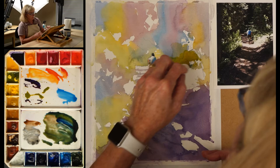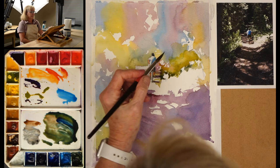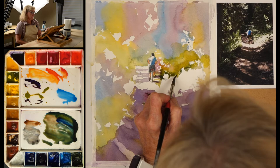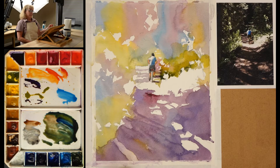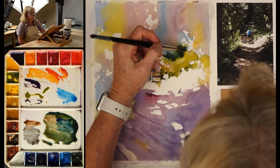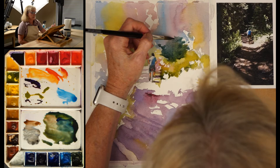And I can further make some lights here by just dabbing my paper towel onto the pigment and pulling it out just a little bit. Then I'm just going to move on up here and start putting in some of this darker pine tree that's up here behind him.